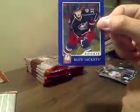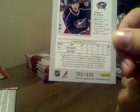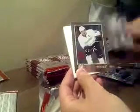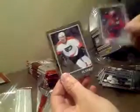Base, and a rookie to the Columbus Blue Jackets. 750 out of 999. Thomas Kubalik. Congratulations to whoever ends up with Columbus. There's a nice thick white card in here. Base, enough. Base. Oh, it's a dummy card. Base.